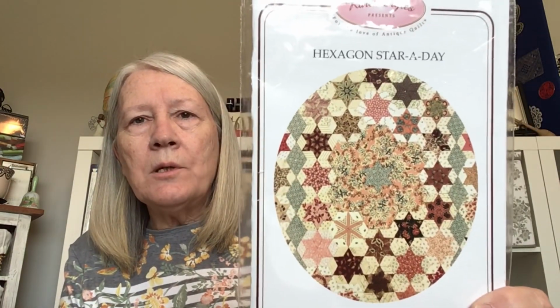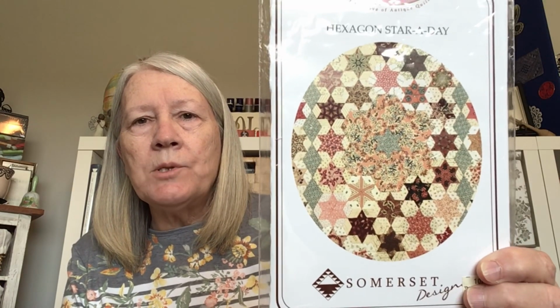Oh, and I almost forgot one other thing that I've been working on besides the diamond painting and my cross stitch. I picked this up at Woolen Needle in Iowa, Hexagon Star a Day quilt, where you hand stitch a little star a day, by Somerset Designs. I was at Woolen Needle with Kitten Stitcher and Jen from Jen Stitching Niche. They gave me a ride over there from the Midwest Cross Stitchers Retreat.